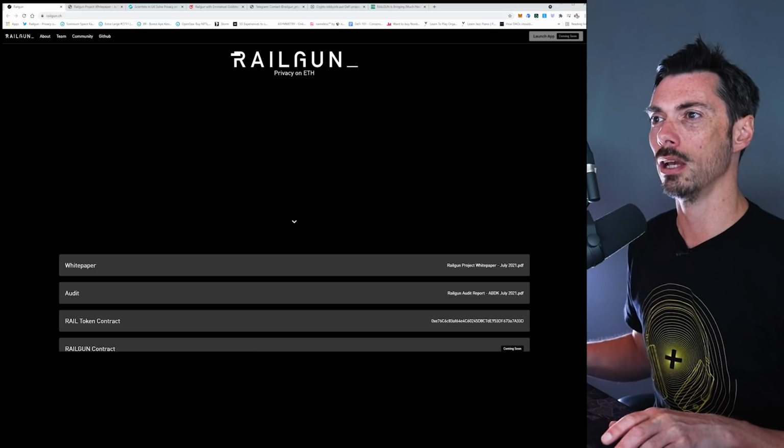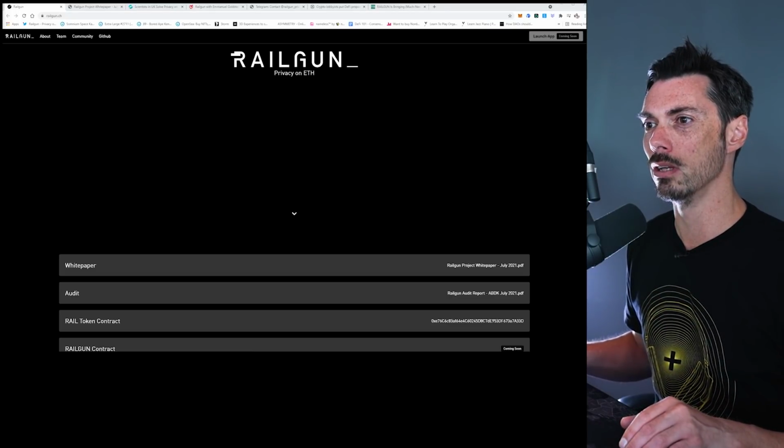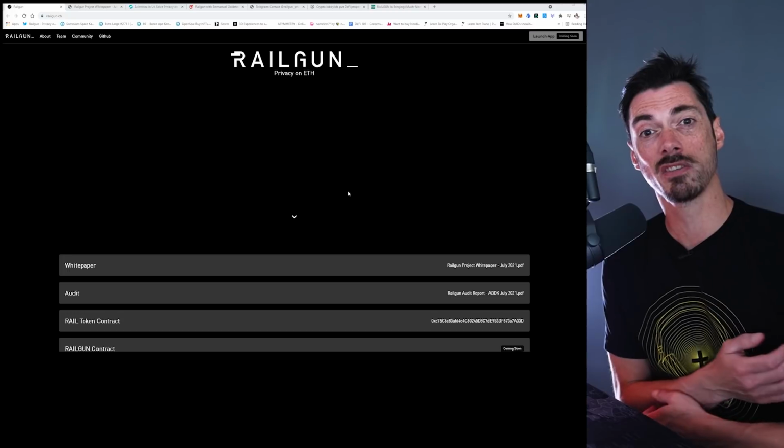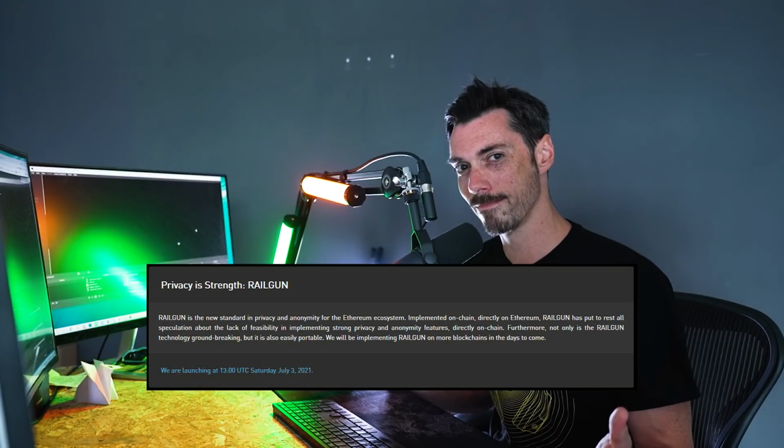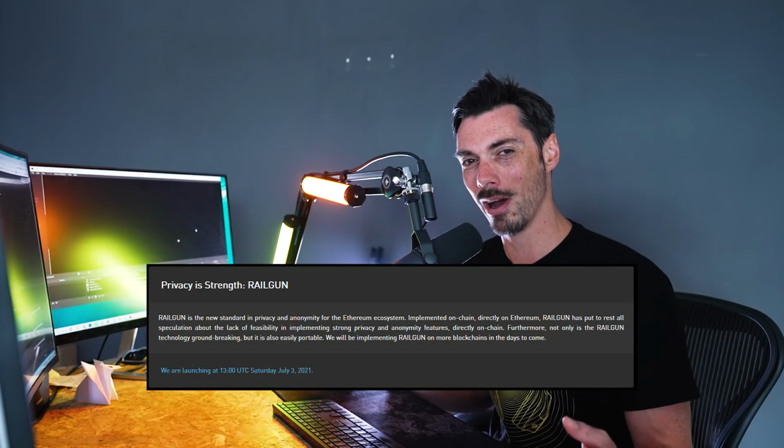So if I dig out my notes here, the thing about Railgun is they are using a suite of smart contracts which are built directly onto Ethereum. And this is designed to achieve privacy for DeFi transactions, to hide your wallet balance, to basically just make what you're doing private. Now, why would we want that?